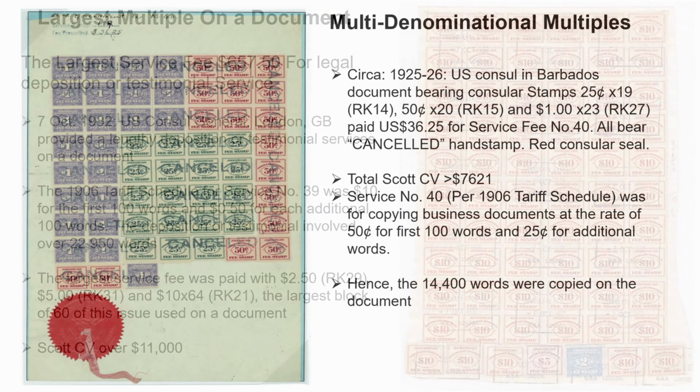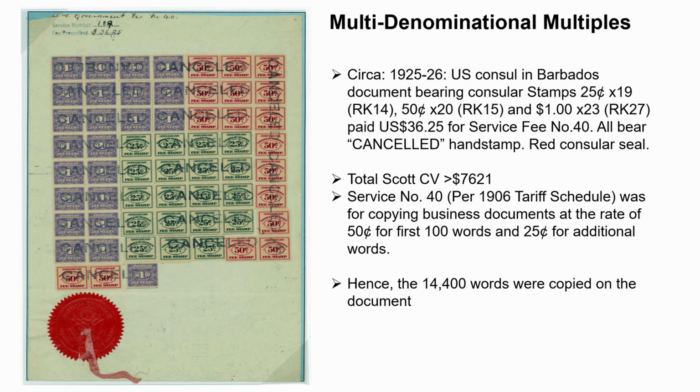I'm showing you the next document, which uses multiple different denominations in large multiples. This was done around 1925-26 by the U.S. Consul in Barbados. It bore 19 stamps for 25 cents in blocks, 20 copies of 50 cent, 23 copies of dollar, totaling a fee of $36.25. Because of the large number of stamps, they were simply canceled with a hand stamp with a red consular seal. Again, the total catalog value is over $7,000 for these stamps. It basically reflected a document that was testimony involving 14,400 words. So these two are the largest consular service fee bearing documents that we have seen.